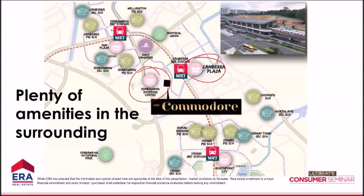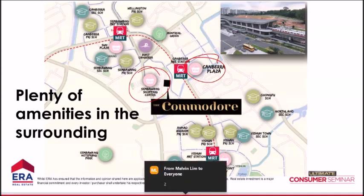You must be wondering, Thomas, why Commodore talk about condo, then you go and talk about prata? Because I'm a foodie, I enjoy food. So nearby the Sembawang Shopping Centre, I know their prata. Oh, got white bee hoon as well. Oh, that's nice, Jennifer. Yeah, I enjoy prata more than white bee hoon.